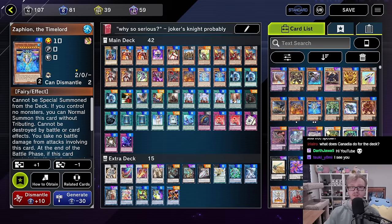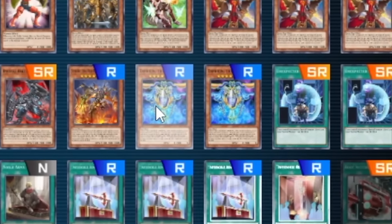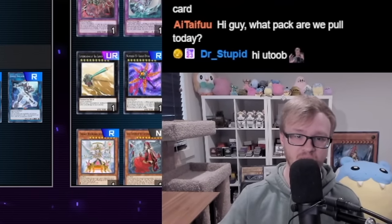We also have two copies of Zapion, because Gage has been a little bit too smug, and I think that this card is really strong against his deck. It can't be destroyed by card effects or battle, so Gage can't use like the field spell on it, he can't use Fair Welcome on it.